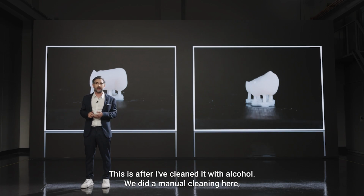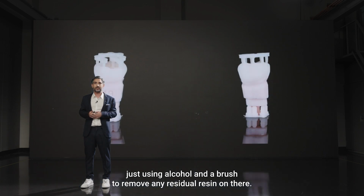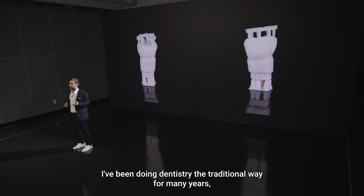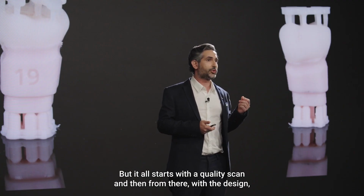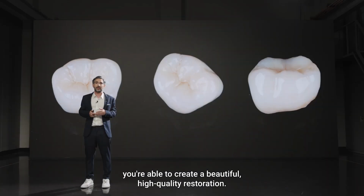We did a manual cleaning here just using alcohol and a brush to remove any residual resin on there. Here is the restoration on top of the dies. And what's really incredible is how precise these margins are. I've been doing dentistry the traditional way for many years, and I've noticed that with a digital approach and digital design and either digital printing or milling, you're able to get the best precision ever, but it all starts with a quality scan. And then from there, with the design, you're able to create a beautiful, high quality restoration.